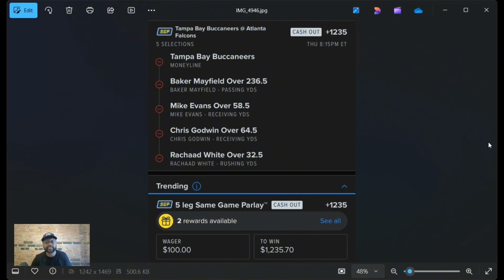Now, that's the fun of it. When you sit in front of your TV, you're sweating it out. You're like, yeah, okay. So Baker went over, Godwin went over, Mike Evans went over. I still need 10 yards from Rachaad White, and then we still need Tampa to win this game. Or you got all the players to hit, but you're like, I need Tampa to win this game. That's kind of the fun in it, but like I said, it's more of a risk. But those are the basics to getting started on sports betting.